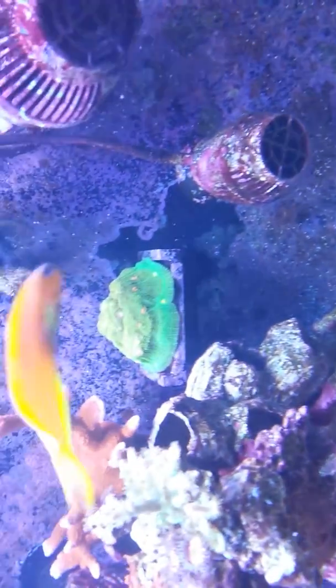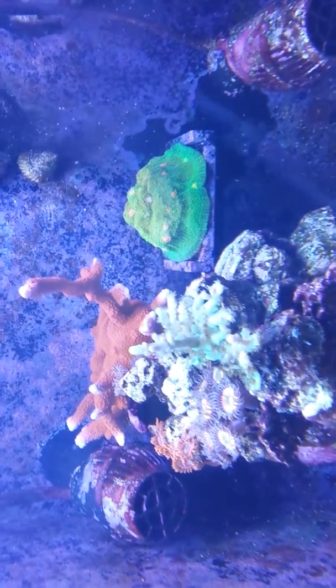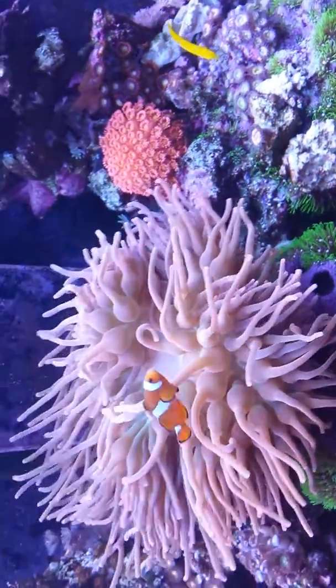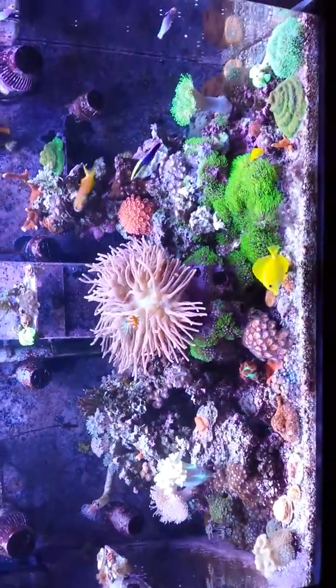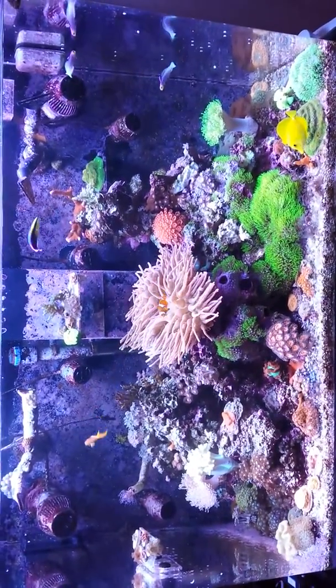This is a mamiyan. It's a huge colony of SPS. Anyway, so zoom back. The whole thing works together. That's my 55 inch HD TV.